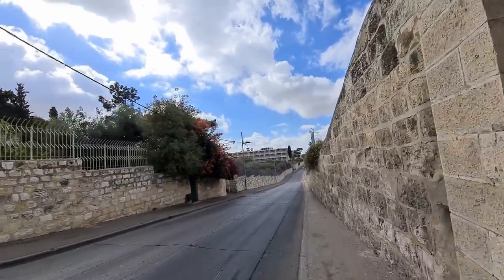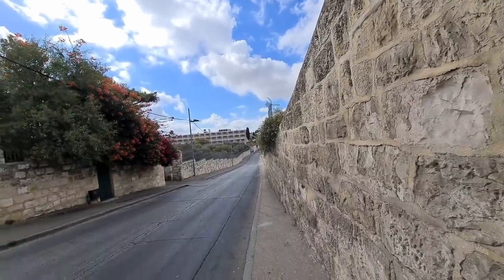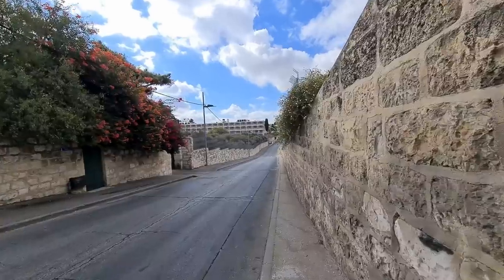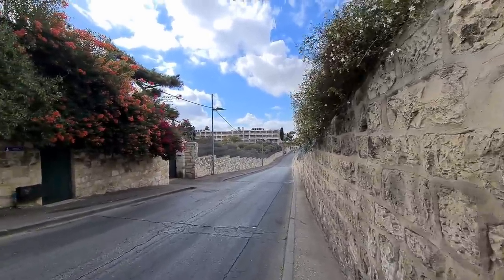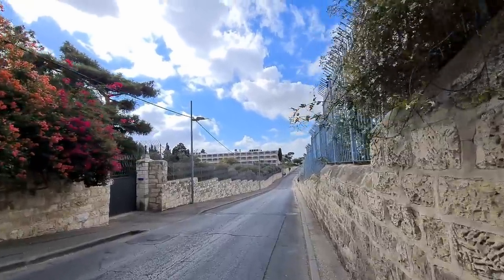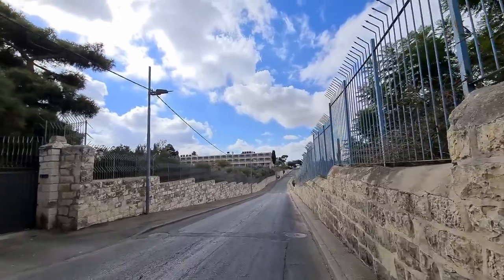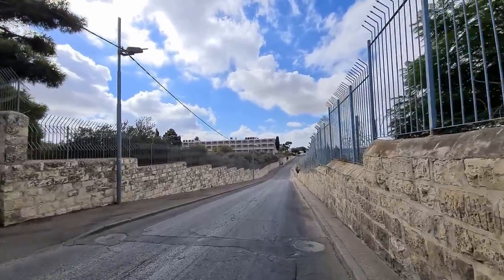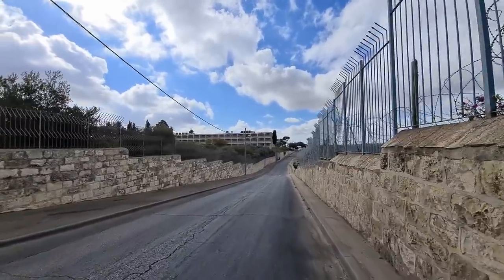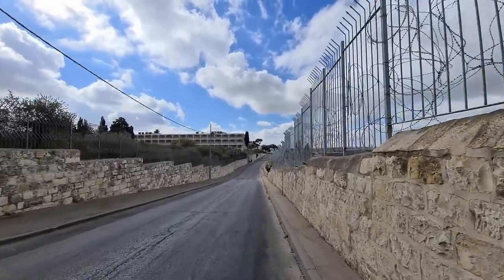Which is worth visiting. But even Mount of Olives, you need more than one day to visit it. There are so many things to see here. That ugly building in front of you is Seven Arches Hotel. The only good thing I can say about it is that they have the best view of Jerusalem. Are you ready to see the most beautiful view of Jerusalem?